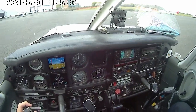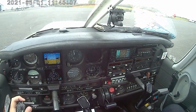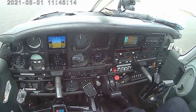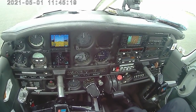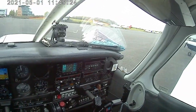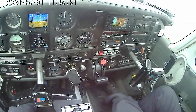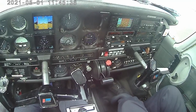Provost radio, Golf Bravo Oscar Kilo X-ray, radio check, taxi to on board for navigation exercise flight. Golf Bravo Oscar Kilo X-ray, roger, readability 5, taxi for runway 09, left-hand circuit, the QNH 1016. Say again. 09, Kilo X-ray. The runway in use is 09, left-hand circuit, and the QNH 1016.